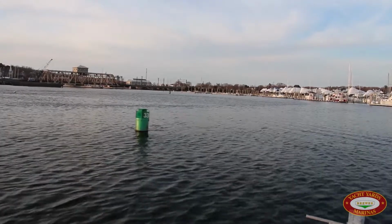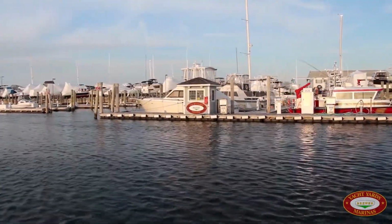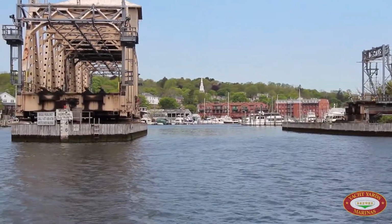Once you're coming up the river and you get close to the bridges, I find that the more planning I do, the better off I'm going to be. Also, the more communication I have with other boats on the bridges, the easier it's going to be to make decisions. You'll encounter the railroad bridge first, just north of the Brewer Yacht Yard at Mystic. Unless a train is expected, the bridge is normally open and will open on call in the event that it is closed.